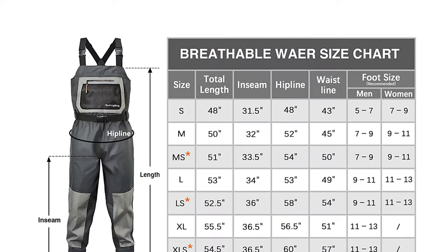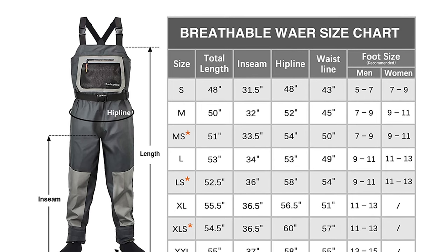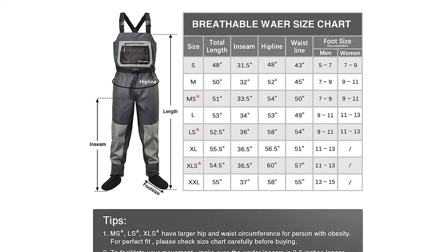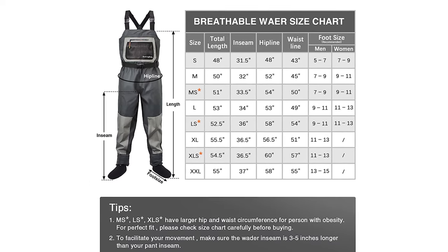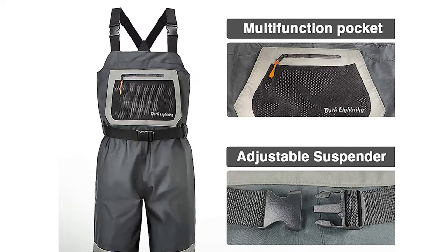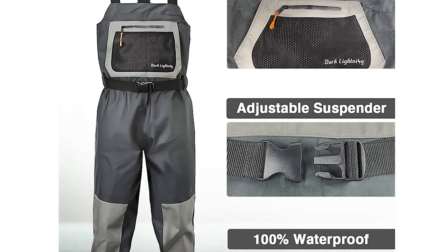This Dark Lightning Breathable Fly Fishing Wader is constructed of durable material. It delivers long-lasting, weather-defying performance. The fly fishing wader is designed for optimal breathability and flexibility. The breathable wader is built for ultimate comfort and will keep the fisher light on their body.